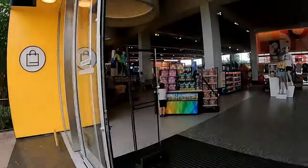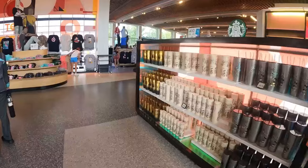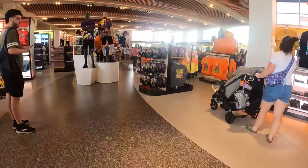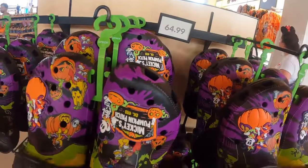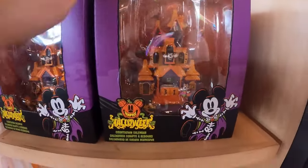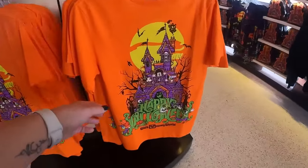Okay, enough of the food. Let's go see if there's any new merch. No. All right, they have Mickey's pumpkin patch, $64.99. These are cute. Countdown calendar. That's cute. Halloween.